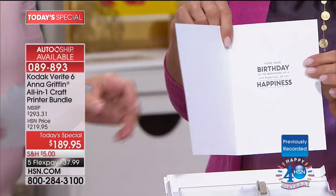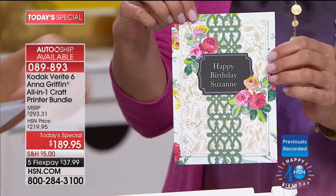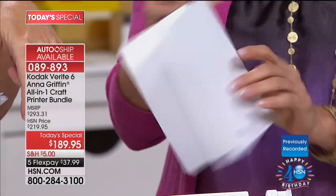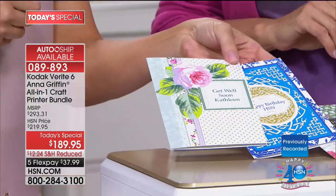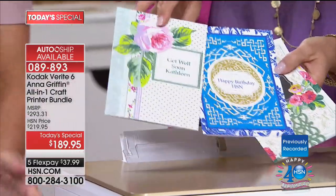Okay, so here. Cute. Look. Now I printed the front and personalized that. Open it up. I printed that too. Turn it over, here, the back says Anna Griffin. Look, really. I also did happy birthday, HSN, and get well soon, Kathleen, just for fun, because I can. Those are included in the set.